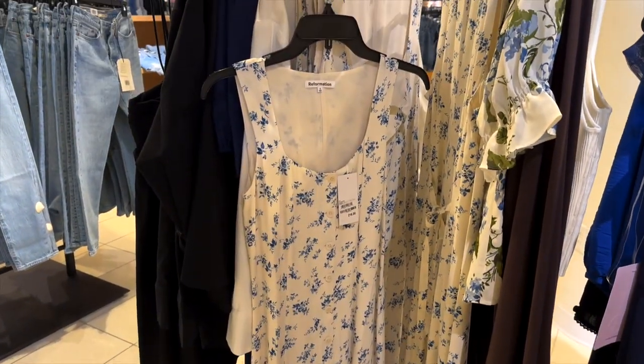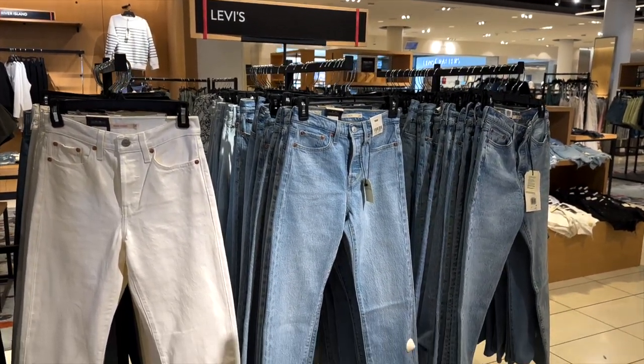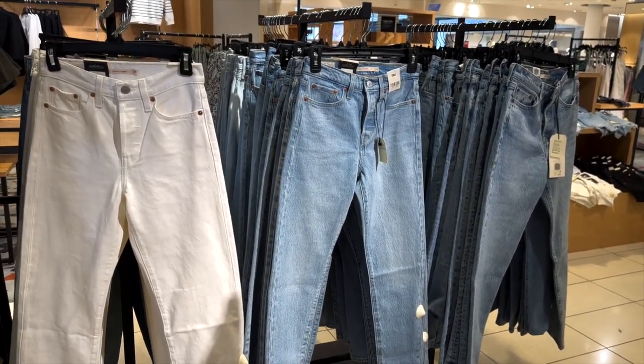Like a bridal dress too, for like a bridal shower. Jeans. Jeans, jeans, jeans.